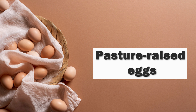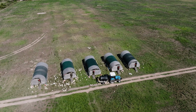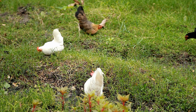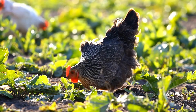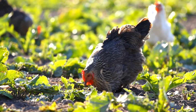Pasture-raised eggs. Pastured eggs are laid by hens that have been raised outdoors on open fields. Sometimes they're also named open-range eggs. The birds live in smaller flocks and usually in mobile sheds that are rotated around the pastures. Pastured eggs are not grass-fed, not in the truest sense of the term, because layer hens cannot survive on grass alone. Chickens are omnivores, and that means that, like you and me, they need a varied diet that consists of a nutritionally balanced feed that includes fiber, energy, carbs, and protein, along with essential vitamins and minerals.